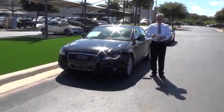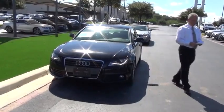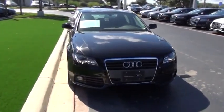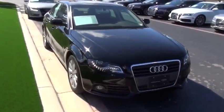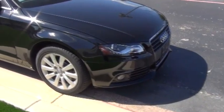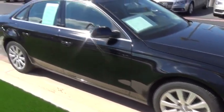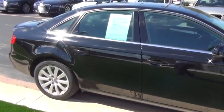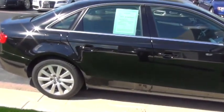Got another one for you to take a look at. 2012 A4 FrontTrak Multitronic Transmission. This particular one has got the style package where you can see it's got the LED lights on it. Those are the lights that everyone goes crazy for. We are selling the car as a certified pre-owned, so you will get the remainder of a 6-year, 100,000-mile warranty.